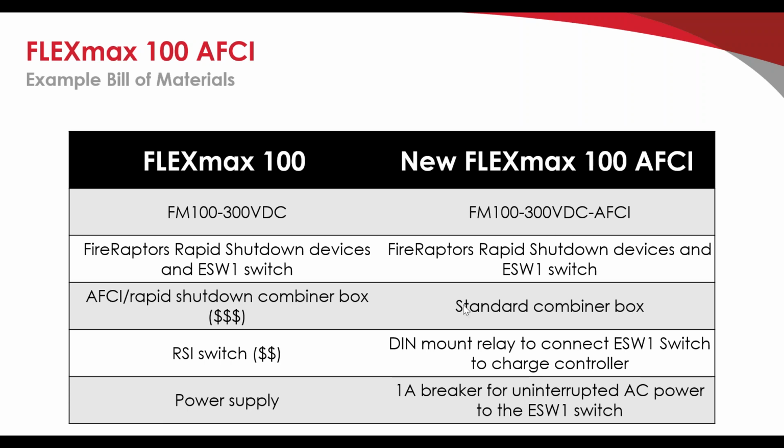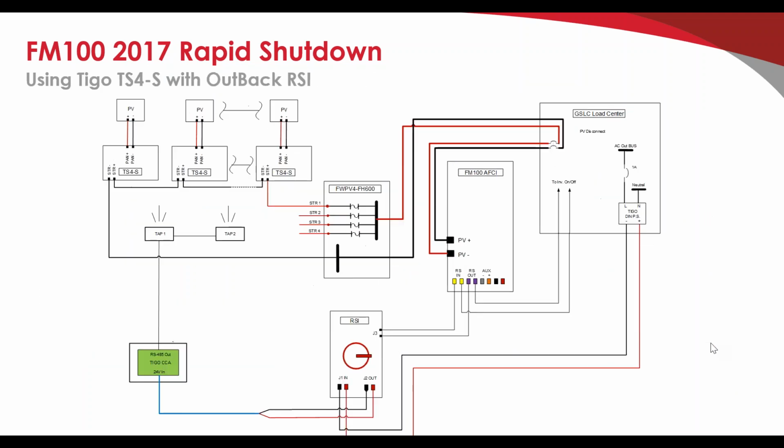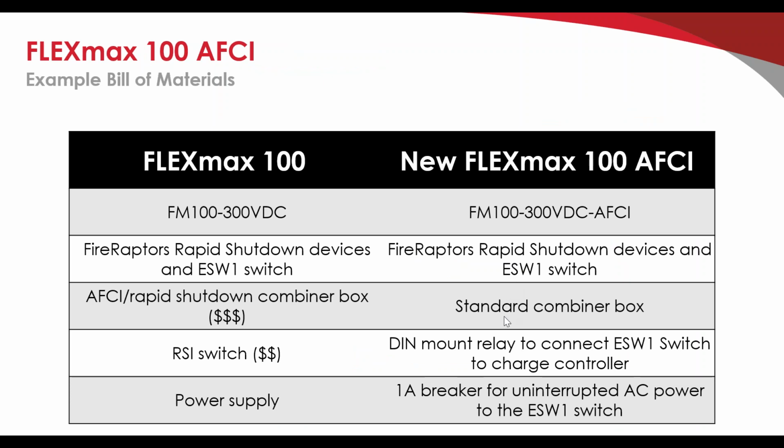In the new version, for most installs, all you need is your charge controller, your devices, a standard low-cost combiner box, the relay, which is also very inexpensive, and this breaker, which is technically required, I forgot to mention that. So this little guy is a 1 amp breaker or fuse to this power supply, just for safety. But all of these three especially are very low cost compared to the ICS Plus RSI switch and power supply that you would need over here. So this is the difference of over $1,000 per charge controller to comply with NEC 2017 with the new product.